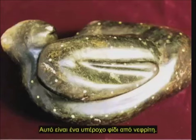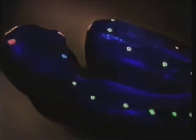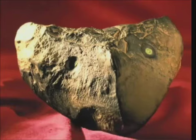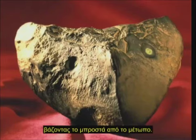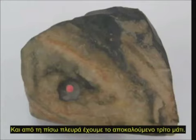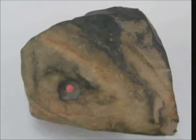This is a fantastic jade snake, and also the inlay points are shining under black light. Here we have one artifact which is very perfectly carved on the back side, so that means it might have been used to put this artifact on the front of your forehead. You can see the two eyes inlaid, and on the reverse side you have the so-called third eye. Maybe this artifact was used for some ceremonies or for meditation.